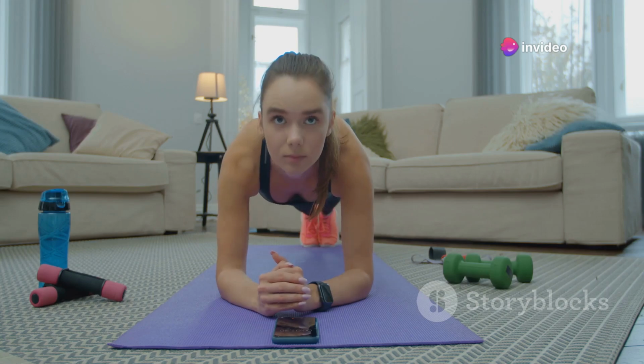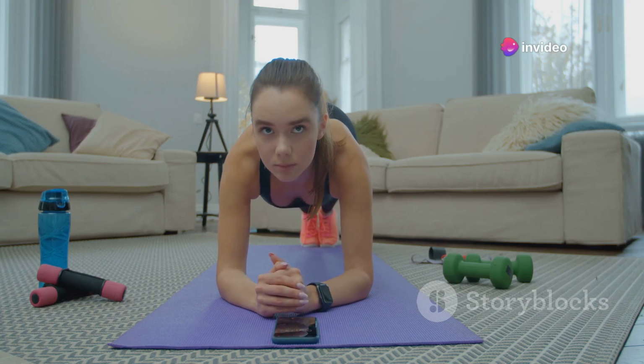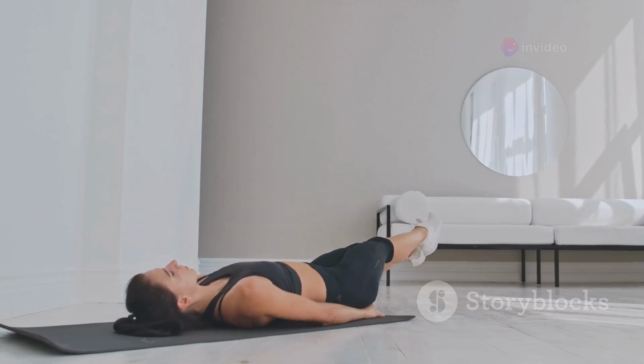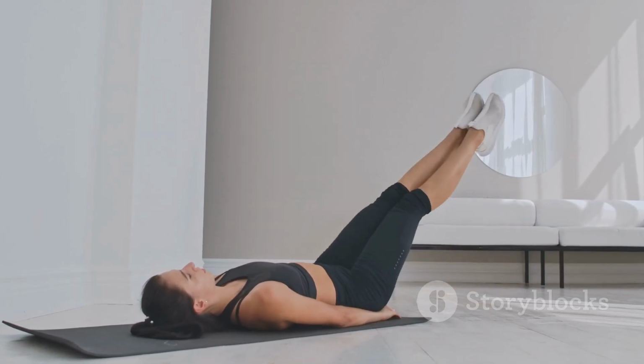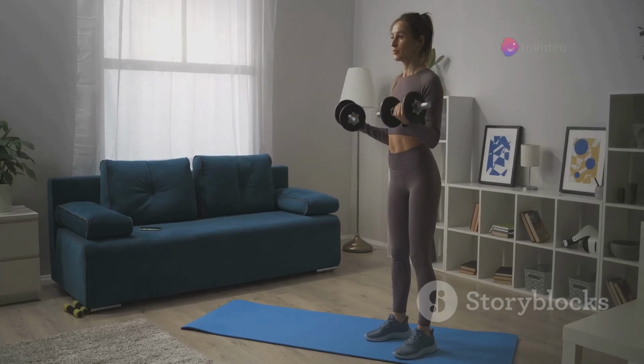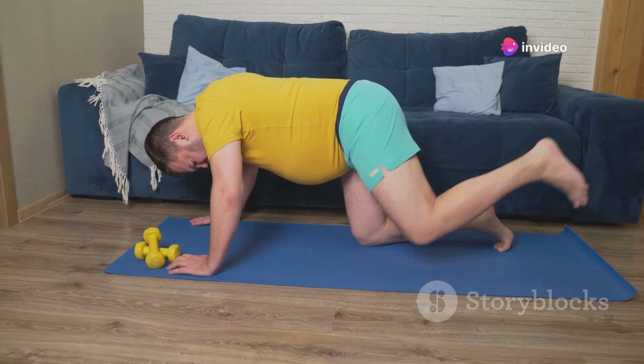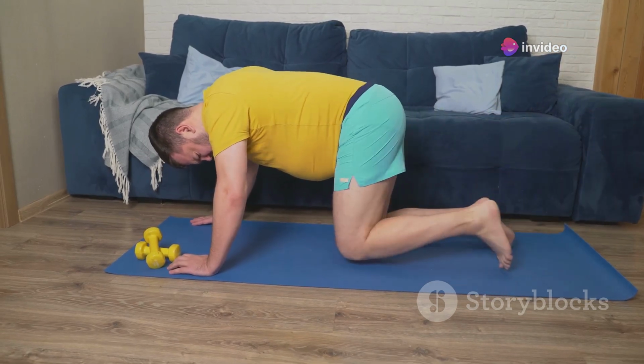Section 8. Motivation and consistency: the keys to apartment fitness success. Maintaining motivation and consistency are crucial for achieving your fitness goals, especially when training at home. The absence of a gym environment can sometimes lead to distractions or lack of accountability. Here are some strategies to stay motivated and on track with your apartment workouts.